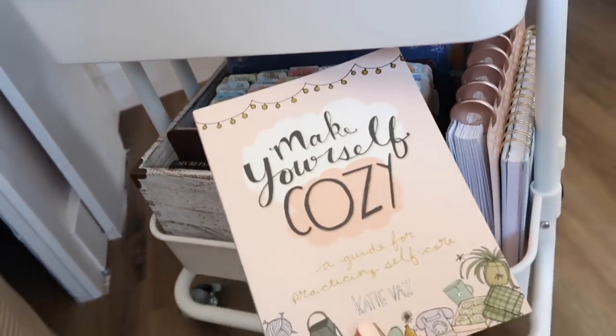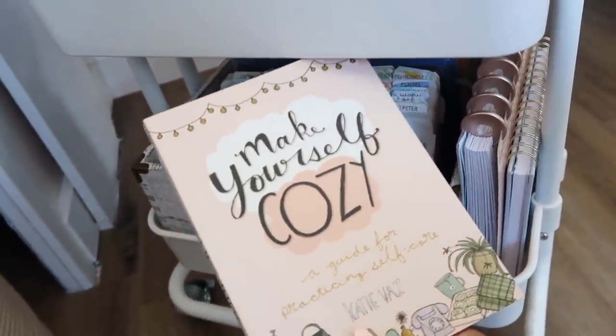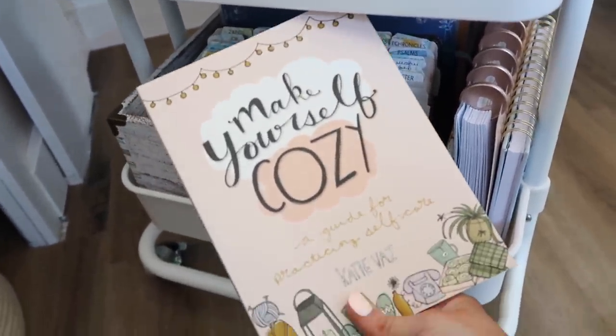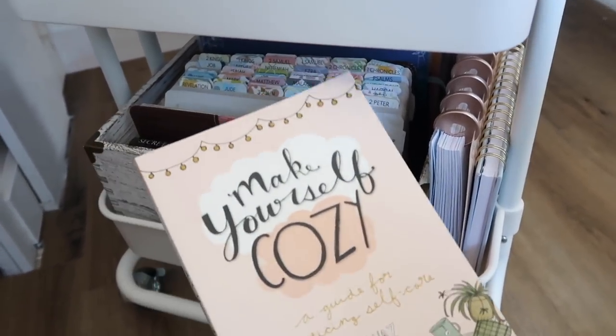And then this little book has been a recent find that I think is so great. I'm super big on self-care, and this book is just all about inspiring you for self-care, and it gives me really good ideas. I actually really like to plan out my self-care throughout the week, little things that I'm gonna do for myself to recharge. So whenever I'm stuck or I want a new idea, this book really helps me out.